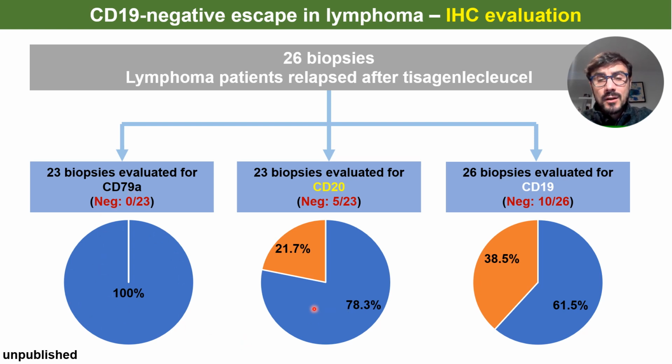And interestingly, we started looking at another commonly used target, which is CD20. As you can see here, about 20% of the patients didn't have CD20 at relapse. So this is something that probably was already present at baseline. We're looking into that, and due to the use of rituximab and therapies targeted to CD20. But look at this number. About 40% of patients after CAR19 didn't show expression of CD19 or very, very low expression by immunohistochemistry.